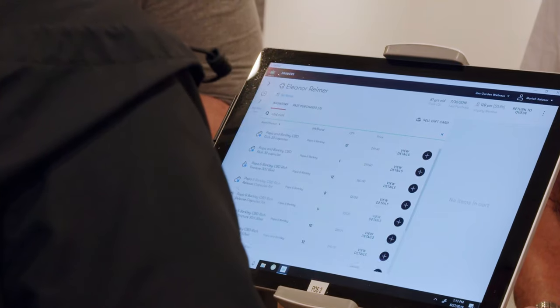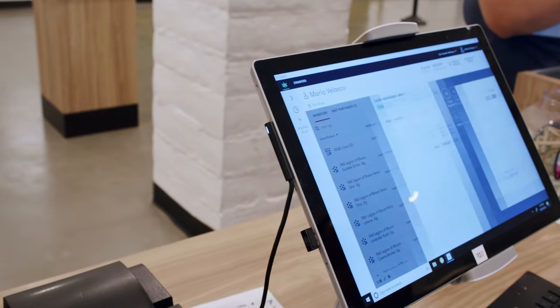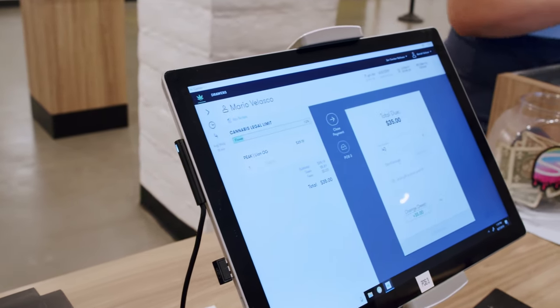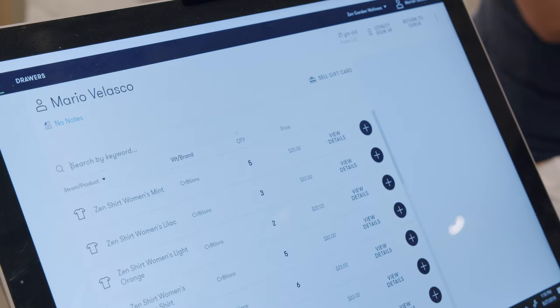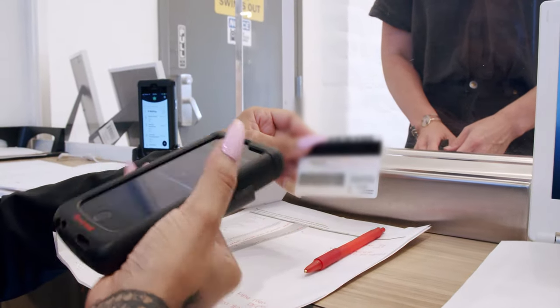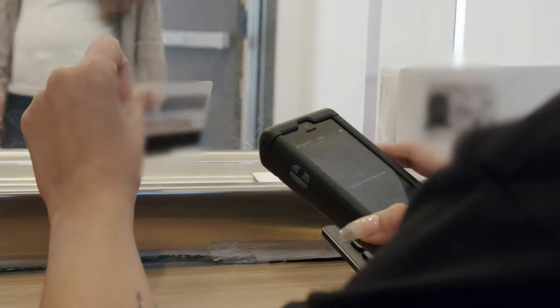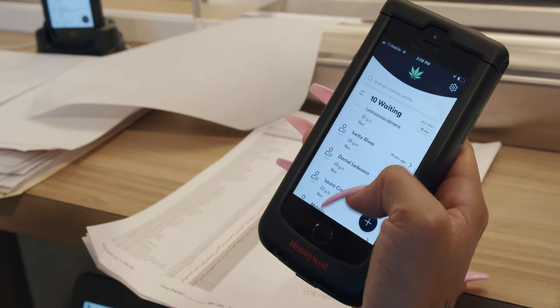I love the simplicity of it, the ability to just move around easily. It's a lot more user-friendly for the managers as well as the budtenders and receptionists considering the high traffic that we receive. So I really like the NUC. It's very user-friendly and we're able to check in patients just by scanning their IDs. All their information shows up, tells you if they're returning or not. Flowhub does a great job.